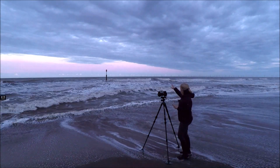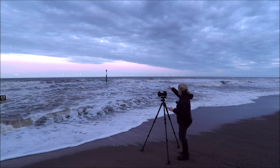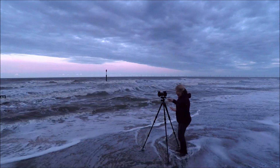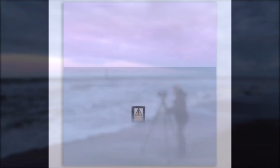I did an image facing that way, but I've got a horrible horizontal line of cloud, really thick and heavy, and it just doesn't work. Right, let's grab everything before everything gets swept out to sea.